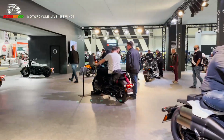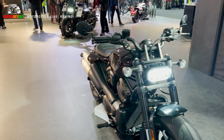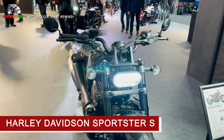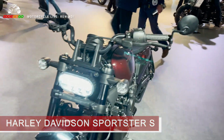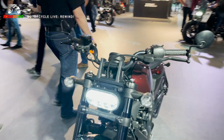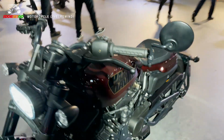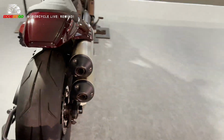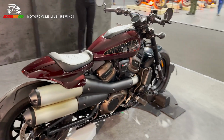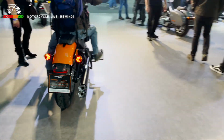Harley Davidson stand. Let's walk through the Harley Davidson stand. There's something so signature cool about the Harley Davidson. This is the Sportster S. Yours for £14,000. 121 brake horsepower, 125 newton meters of torque, 1250 cc engine. Look at that. I've never ridden a Harley Davidson myself, but it's always on the bucket list, I think. Everyone has to ride a Harley, don't you?